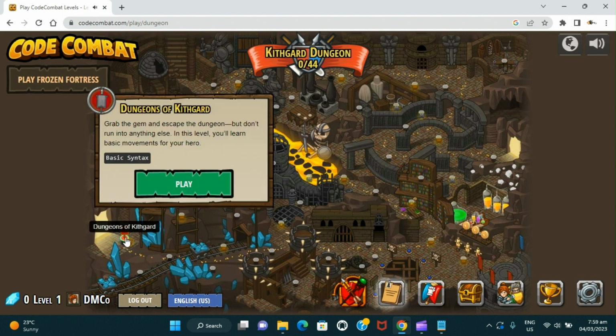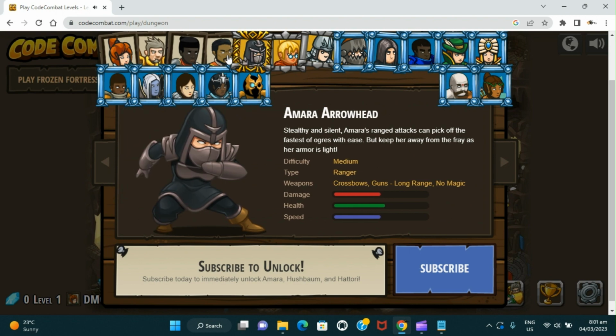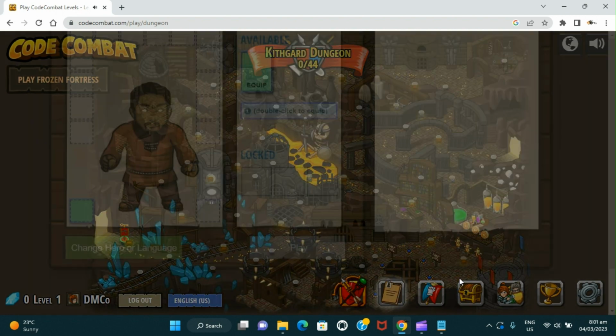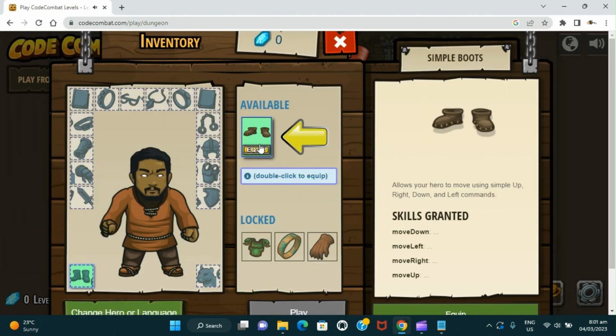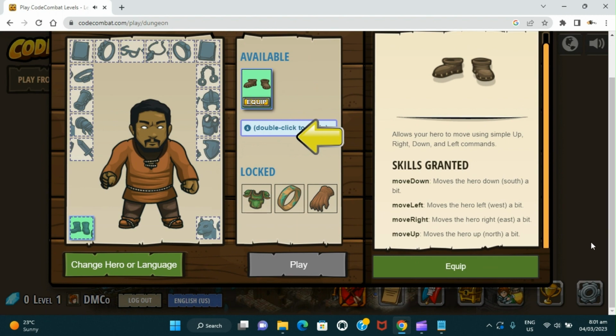CodeCombat also provides opportunities to work on real-world projects, putting your newly acquired coding skills to use. CodeCombat is not just for individual learners, but also for teachers and educators who want to introduce coding to their students. So what are you waiting for?